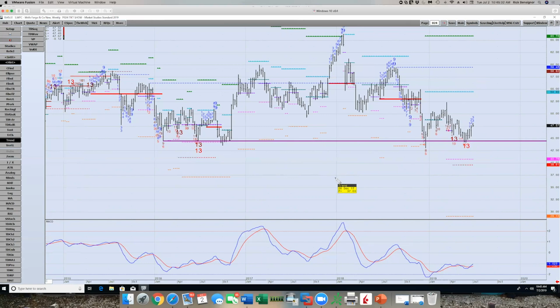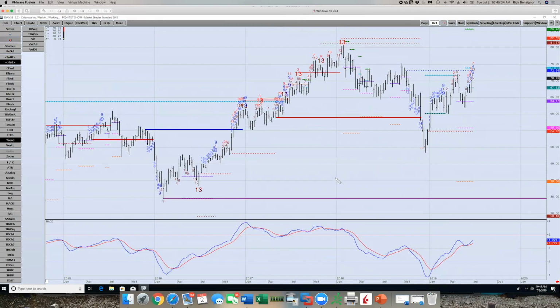Okay, Citibank. Getting closer to also its all-time highs. This up here are all-time highs. So it's been edging higher. You do have an uptrend line here, so certainly we can draw this as the most recent uptrend. I want to see Friday closes stay above this level here.